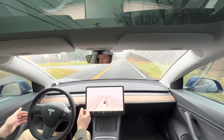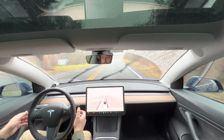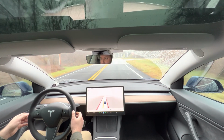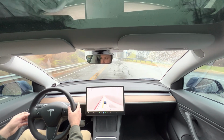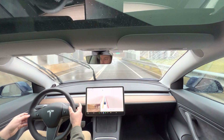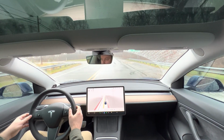Okay. Turn left to take Interstate 81. All right, so that wasn't horrible, but it wasn't great either. I would rate that a solid, like, 5 out of 10. Oh, it's going to take us on the highway. I don't want it to take us on the highway. I'm actually going to skip this, manually override, and have it reroute.